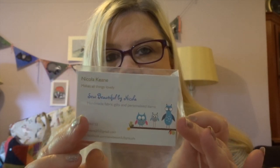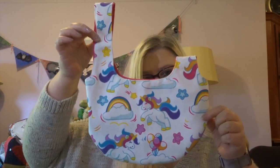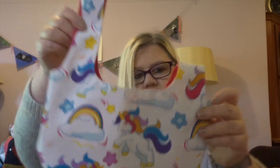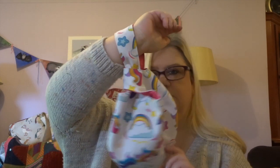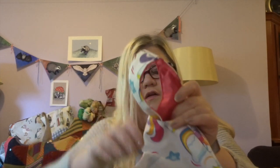Okay. And she has donated a prize for the Stripy Sock KAL. It's a lovely little knot bag. It's got unicorns on it, so it's definitely got a special place in my heart. It's really great. It's beautifully made, absolutely beautifully made. Perfect for on-the-go socks. Isn't it lovely? Thank you so much, Nicola.